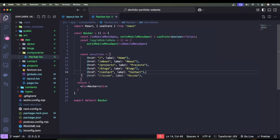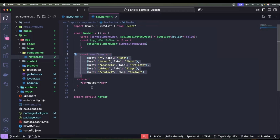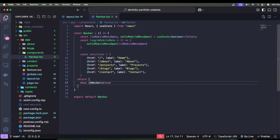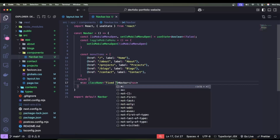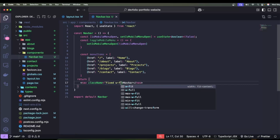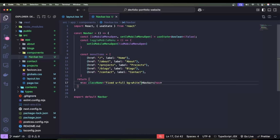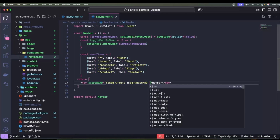Okay, so we'll have a menus here, and after doing that let me design this navbar. At first here we'll say it will be nav, and then we'll have some class name. We'll say it will be fixed, so we'll have fixed position, then we'll have w-full, then we'll define background, bg will be white, and we'll have some opacity that is actually 80%.